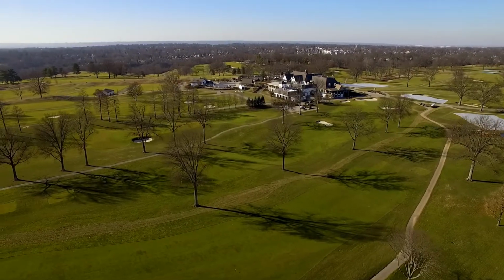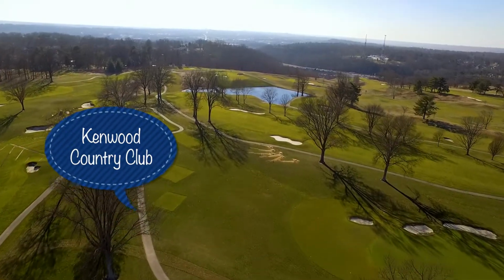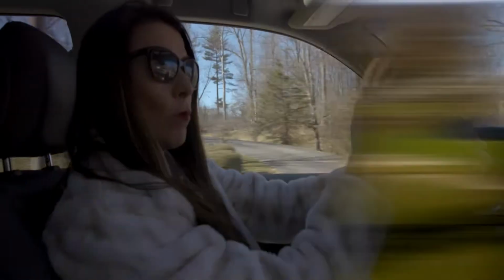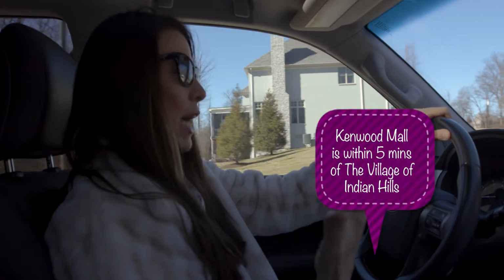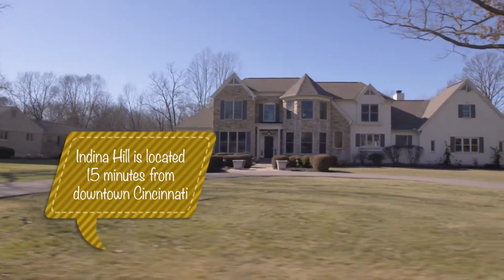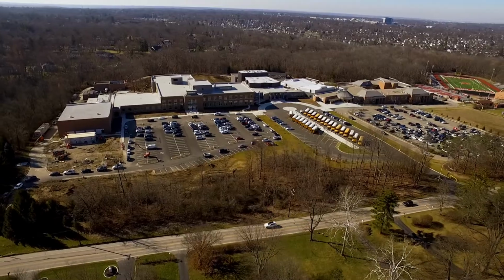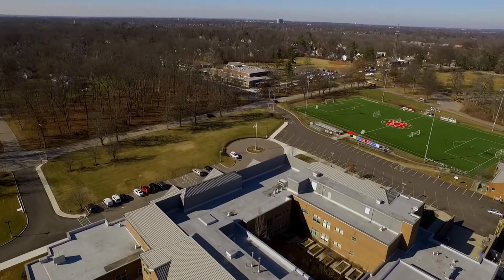What I like about Indian Hill, it's amazing location. You are 5 minutes from Kenwood Country Club if you enjoy golfing, one of the most beautiful golf courses in Cincinnati. Kenwood Mall is just 5 minutes from Indian Hill, which offers many restaurants, entertainment, dining, shopping, whatever excites you. So the location of Indian Hill could not get better. If you work downtown Cincinnati, from Indian Hill to your downtown office, it's about 15 minutes. And many families will pursue Indian Hill because it's one of the most sought after school districts in the entire Cincinnati area.